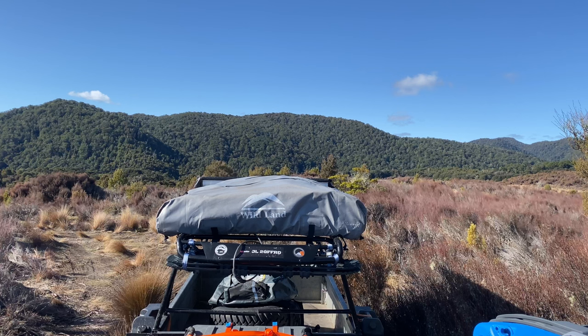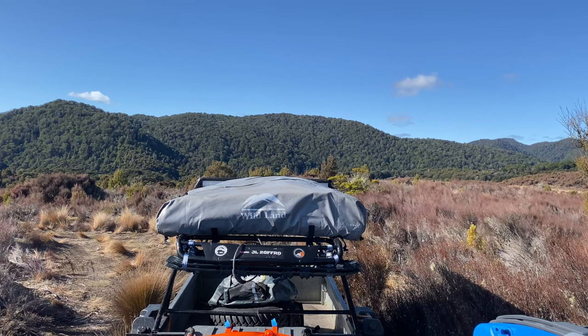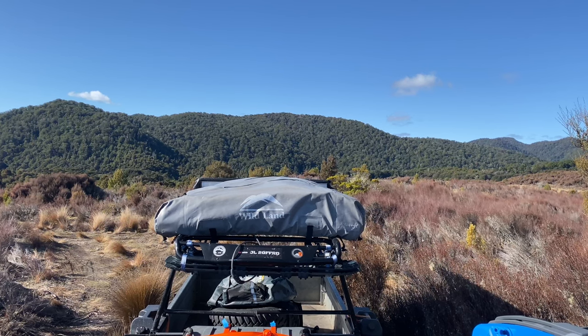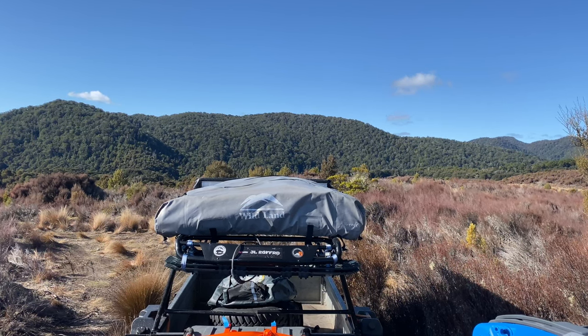Okay, we're gonna have a go at getting this tent up. We're gonna shelter behind the trees here, which is good, but let's put it up and see. I think we're pretty happy staying here for the night. So we'll give it a go.